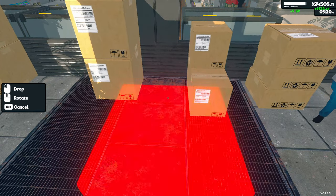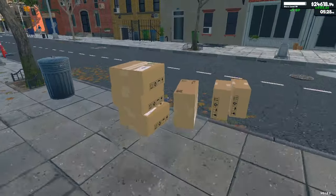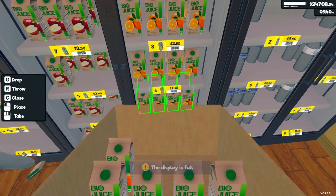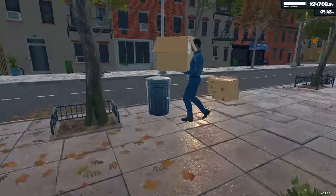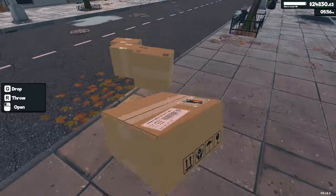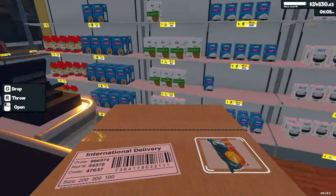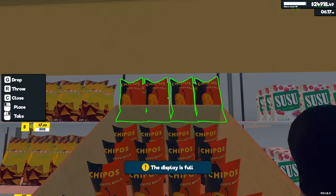Is it worth keeping these boxes? I just don't know. Probably not. Okay, let's get this done as well. And then put the rest on the shelf. How did this happen? Someone must have been out with a box. No.